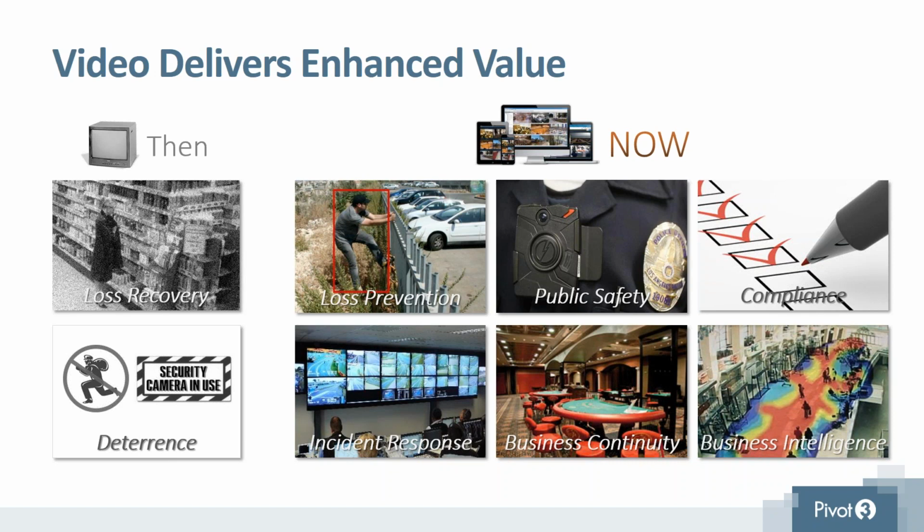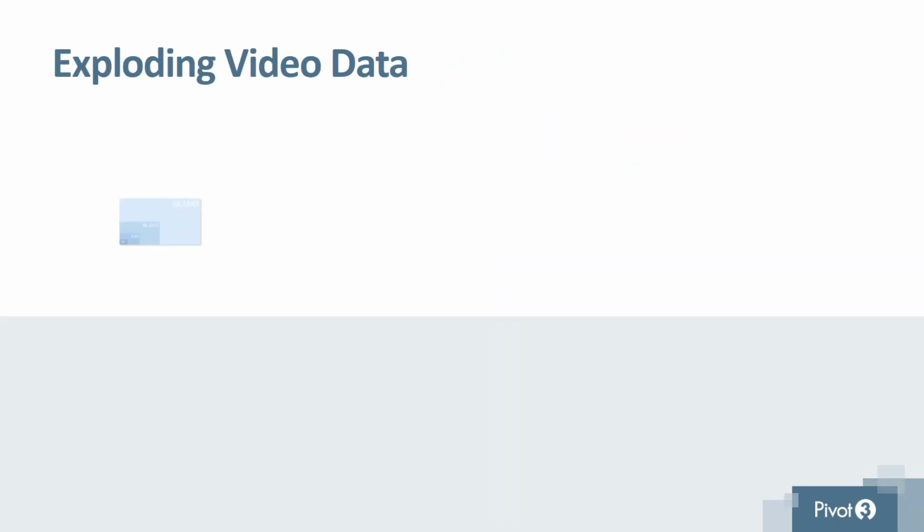We're seeing obviously things like body-worn cameras being used by law enforcement officers to improve public safety and also to reduce liabilities, both for the public as well as for the departments and the agencies themselves. And we're seeing applications like in casinos or in manufacturing operations where video is being used to ensure ongoing business continuity. We're also seeing video used in retail environments and again in manufacturing operations and even in office environments to improve business intelligence, to understand what's happening in our business and how can we make things work better and more efficient. So we're using video for all kinds of different purposes, all kinds of different reasons.